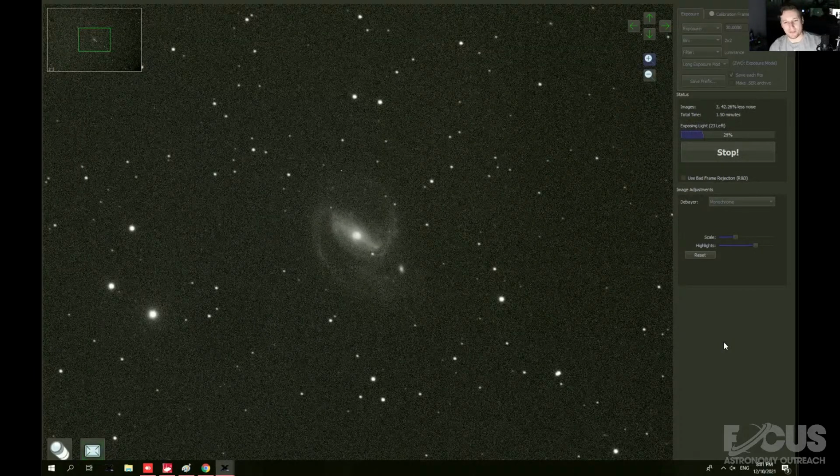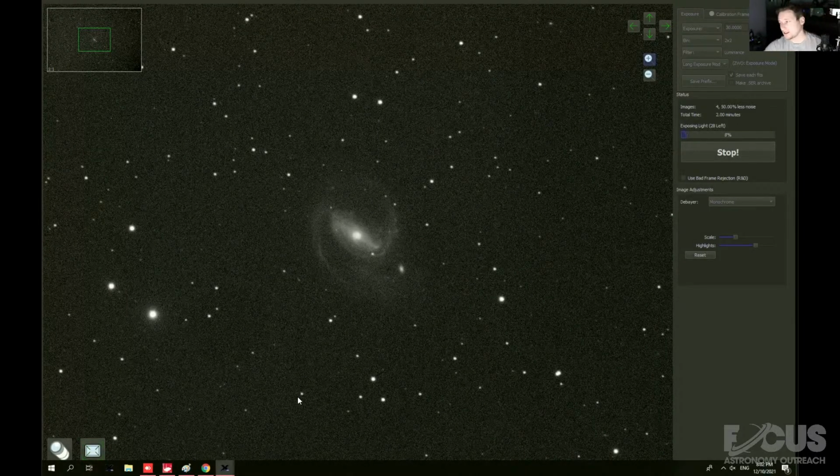NGC 1097 is a barred spiral, first off. So what does that mean? Let me break it down. It's a barred spiral face-on galaxy. We already know what face-on means. It means from our observation point, we're looking at that galaxy in its full face-on position. That's why we're able to see all the spiral arms and all the detail. A barred spiral, rather than looking like a really even, symmetrical whirlpool, has this elongated center portion of it. That's where we get the term barred. So it's a barred face-on spiral.